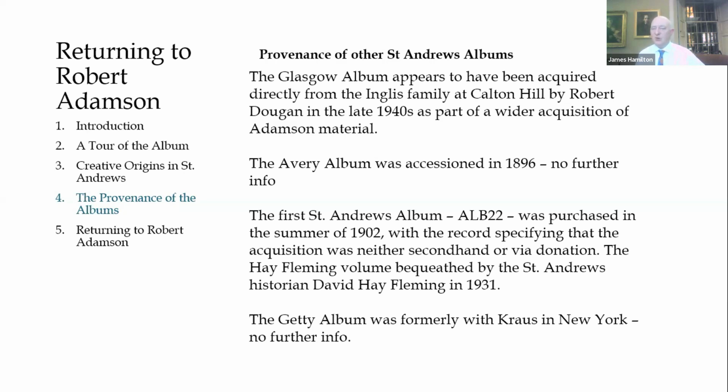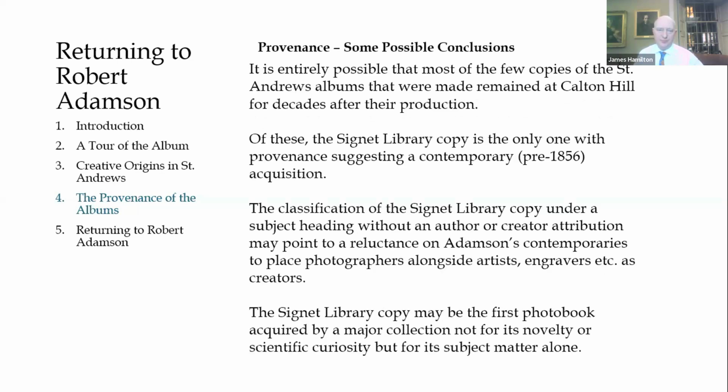The first of the St Andrews albums, Album 22, was purchased in the summer of 1902, and there's something curious about the record of that because it's very specific in stating that the acquisition was not second-hand, or from an antiquarian dealer, and nor was it a donation. It was specifically bought new. Where from? Was that Carlton Hill, or have we misunderstood and is it somewhere else? The Getty album we know was formerly with the book dealer Krauss in New York in the 1970s. There's no earlier info beyond that.